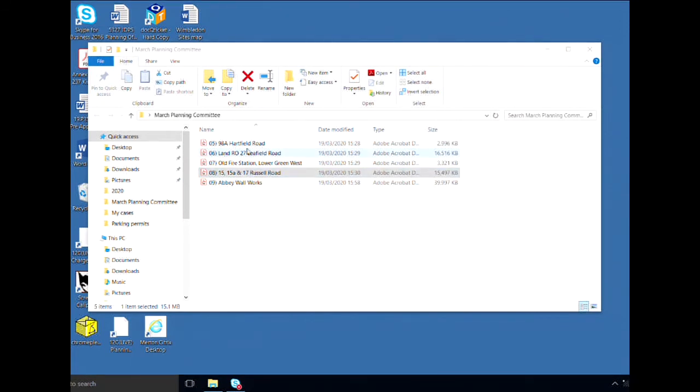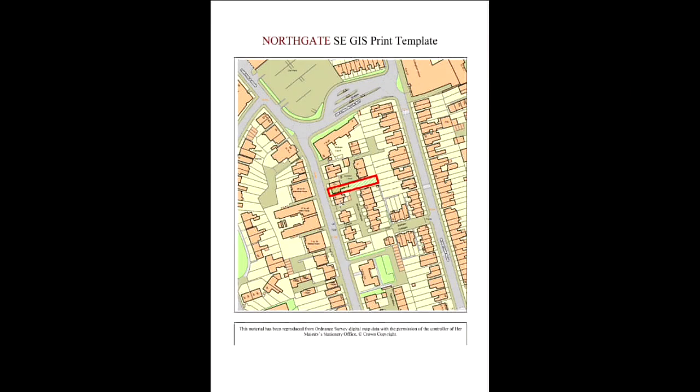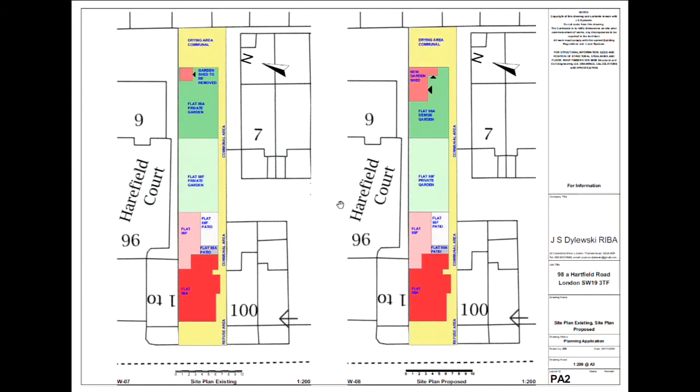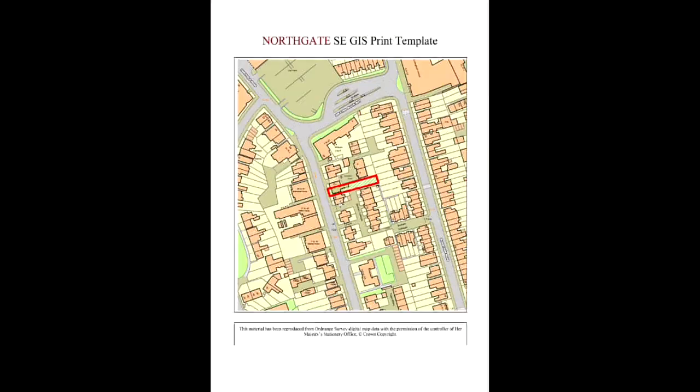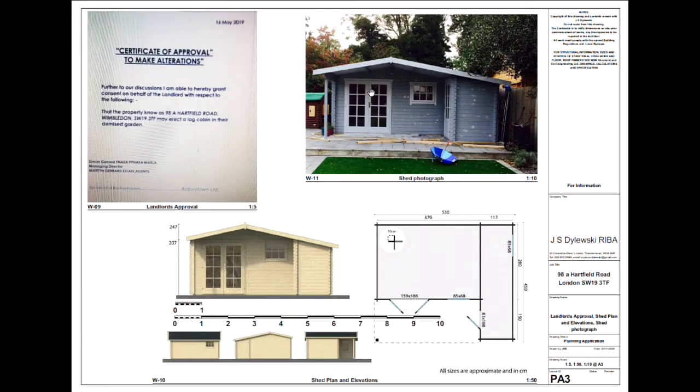This item, I think, has come to us because it is a member of staff's application, so that's the reason why it is here. Thank you, Chair. The application is for a garden building to serve an existing flat. So the flats, there's a number of flats, but they have split up gardens as shown on the plan here. So existing on the left, proposed on the right, and it's for a proposed replacement garden shed. That's the design they're looking for, and that's the dimensions here on the south of the plan.